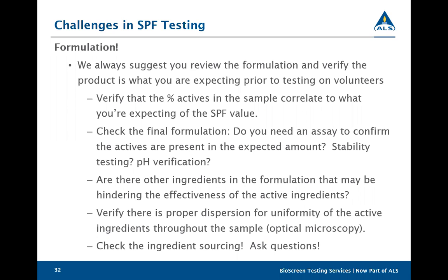Are there other ingredients in the formulation that may hinder the effectiveness of the actives? That is very common. There also may be ingredients in the formulation that may benefit the effectiveness of the active. So those boosters. So it's super important to understand the rest of the ingredients in the formulation and not focus specifically on the percent or the number of actives.